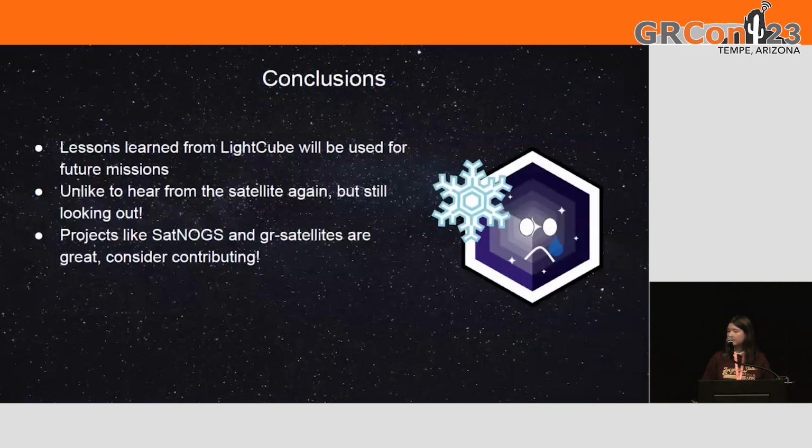So, a couple of conclusions. Lessons learned from LightCube will be used for future missions, both in the sense of actual lessons learned about what went wrong, and in the sense that LightCube was a big team of many students who learned a lot building the project and will go on to work on future missions and use what they learned.